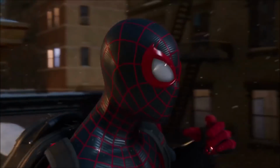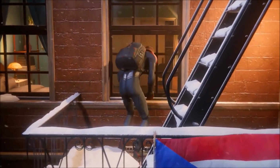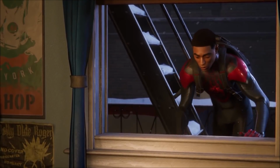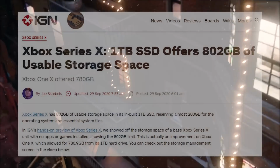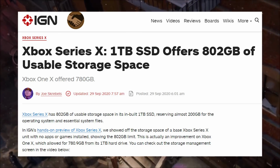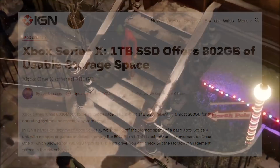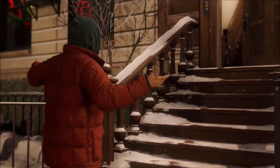All right, so this is some interesting news, and it's news for both the Xbox Series X and the PlayStation 5. So we now know, because the Xbox Series X is in reviewers' hands, it's in the media's hands, that it has about 802 to 806 gigabytes of usable storage space. Now, it advertises itself as 1 terabyte, but we all knew that it was never going to be a full terabyte.